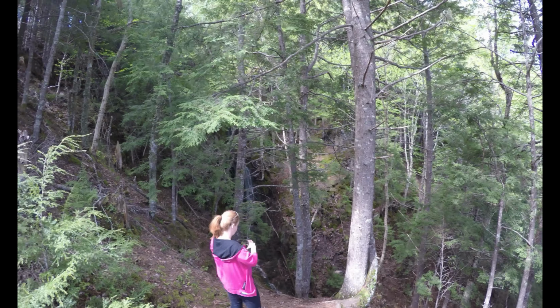Hopefully we make it to the lookoff before rain hits. I know we'll make it there before dark, but hopefully it doesn't rain. If it rains, that just ruins the drone. Won't be able to get any drone footage. And hopefully when we get up here, there's nobody at the lookoff so we can get footage, because I have to remain at least 100 feet away from people. Can't fly around people, guys.